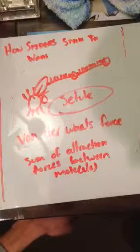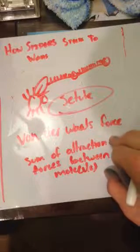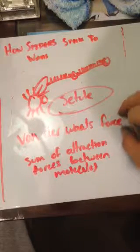Because the setules are so small, they make thousands upon thousands of these little tiny van der Waals force attractions. And because of that, they're allowed to stick to the walls, even though the van der Waals attraction force isn't very strong.